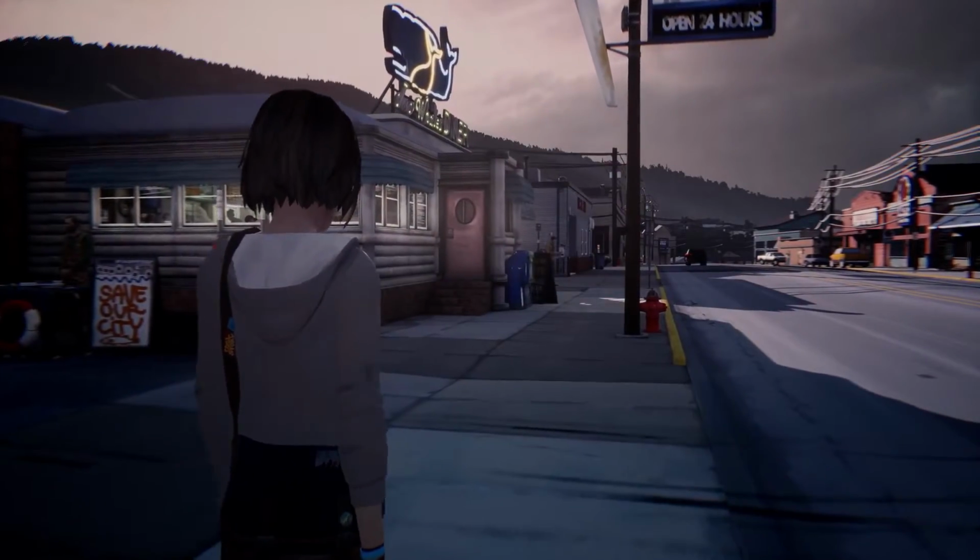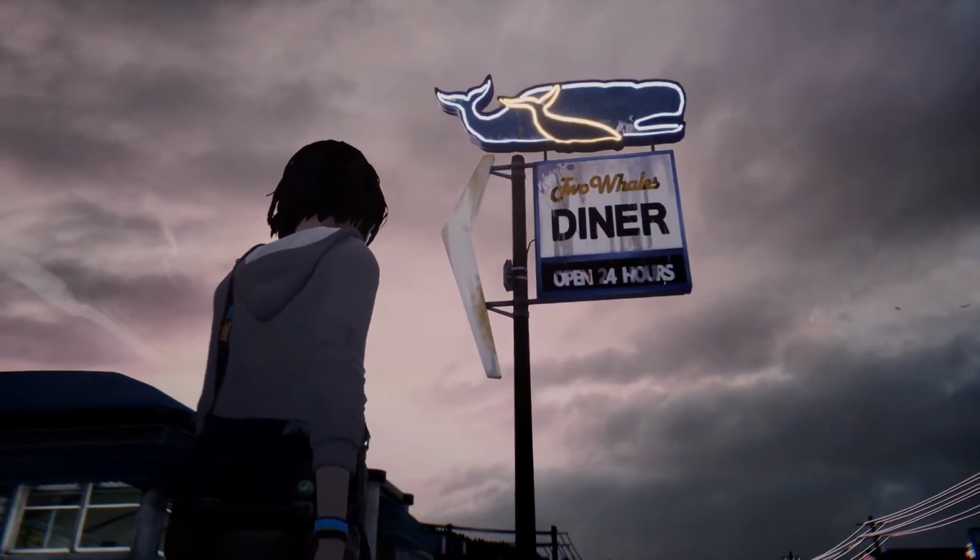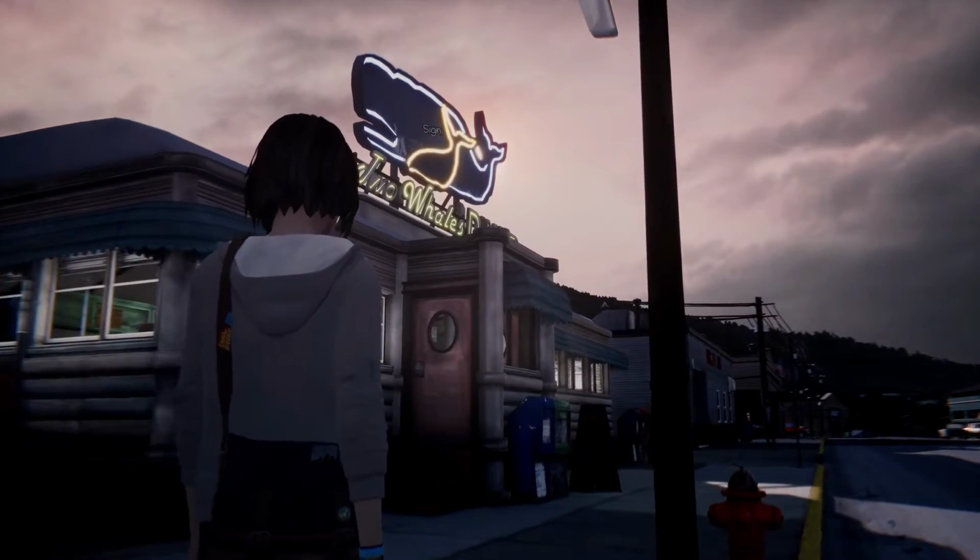When you arrive at the diner location, look up at the well sign at the top of the diner for the third optional photograph.